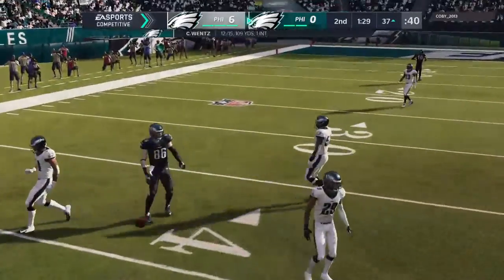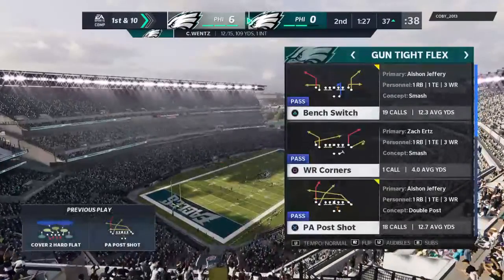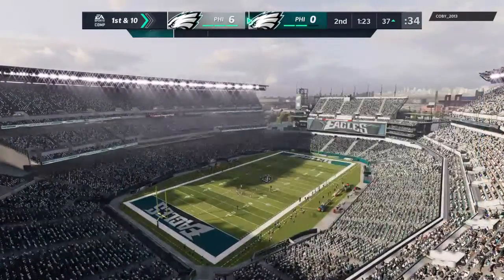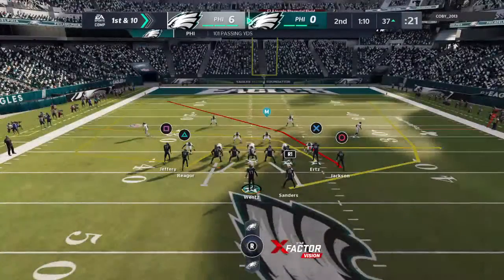Caught by the tight end, Ertz. And he'll get it down on the play to the 37. 2 yards, good enough for a first. At the 37-yard line.